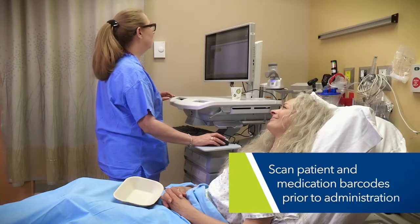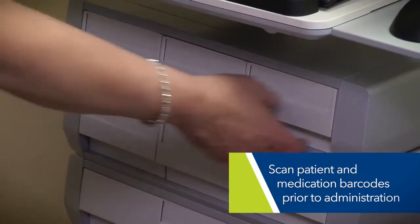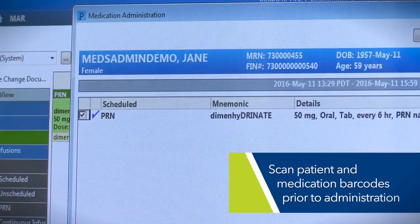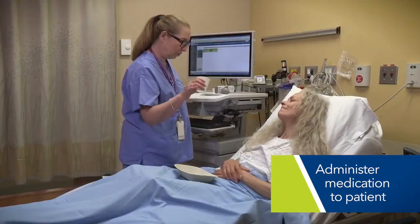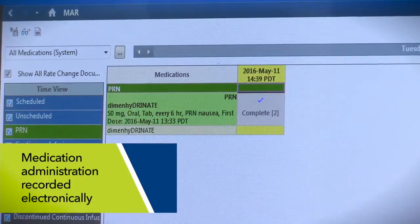When they go to administer the med, they have their medication administration record right at the bedside. The patient has a wristband that is barcoded. The medications are all barcoded. They scan both of those, and everything has to align. If it doesn't align, the system will tell them. In so doing, we close the loop between medication ordering and medication administration.